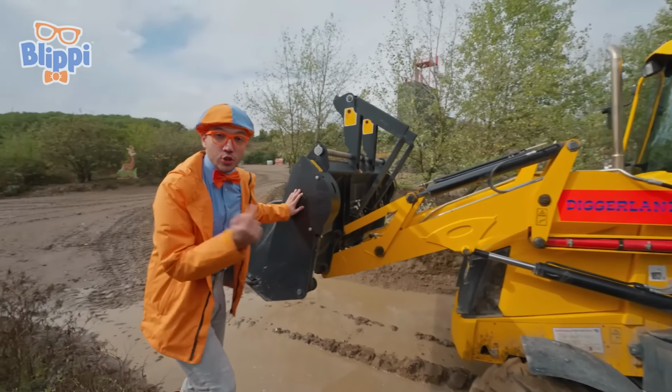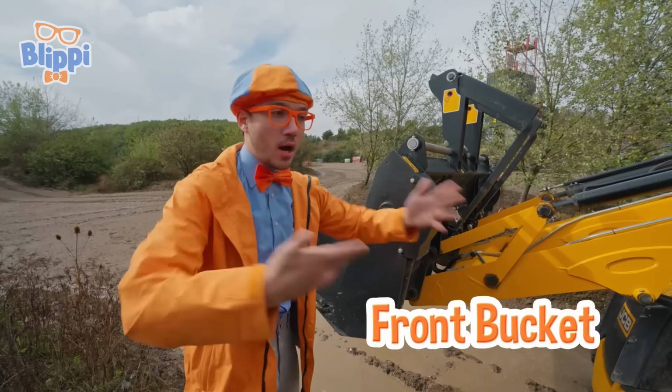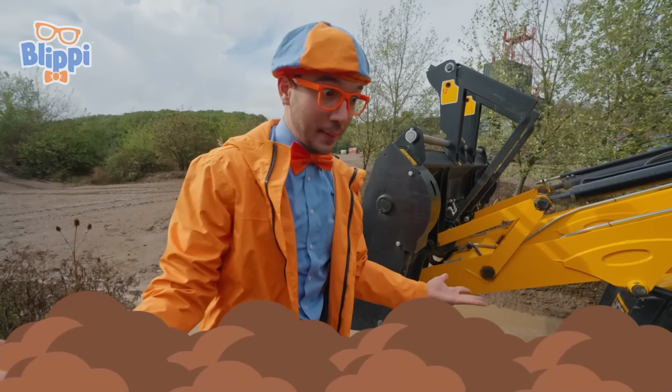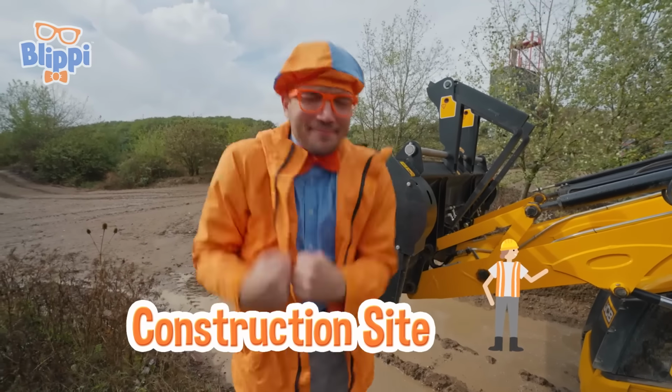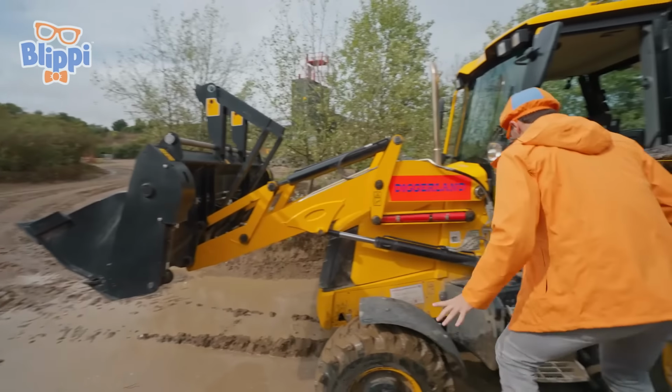Yeah, do you know what this is called? It's called the front bucket. Yeah, and on a backhoe, it helps to dig up all the dirt. So you can make a really big hole and help to build something if you're on a construction site. Whoa, and check it out.